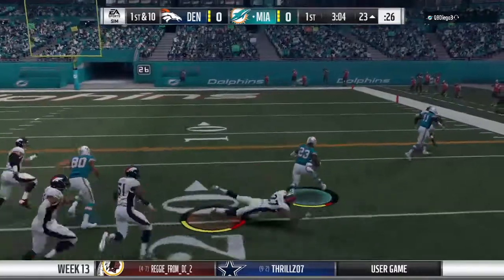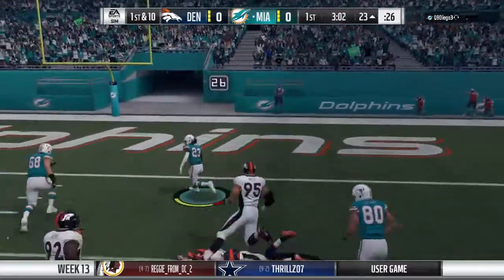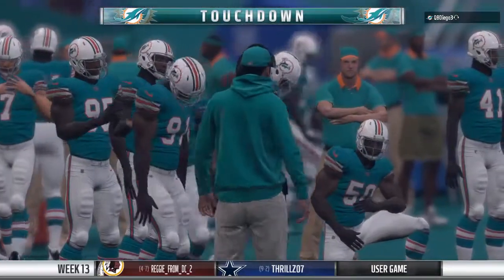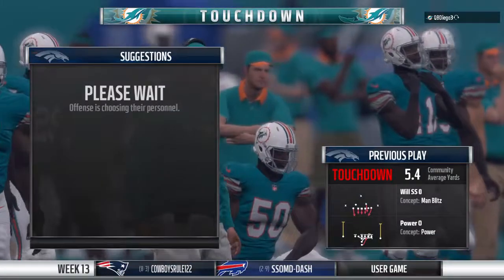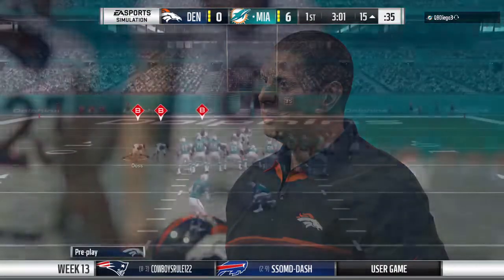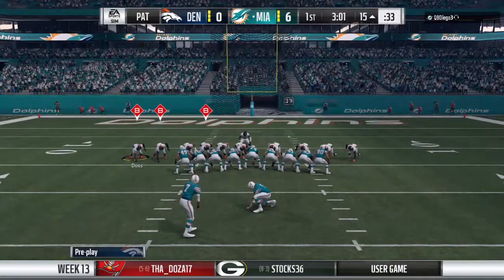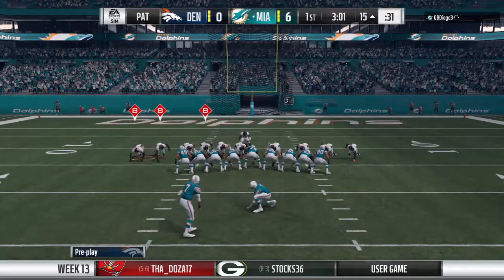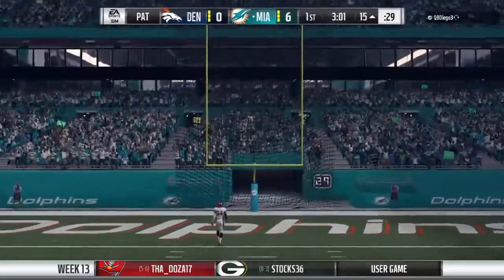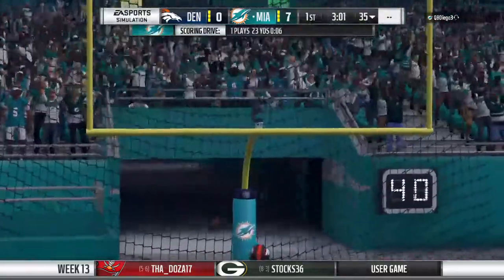Tannehill now to give to Ajayi. Open space inside the 10. And he will take it in for a Dolphins touchdown. Jay Ajayi, his 5th touchdown now on the year. And the Dolphins are going to take a first quarter lead. Makes it 7-0 Dolphins.